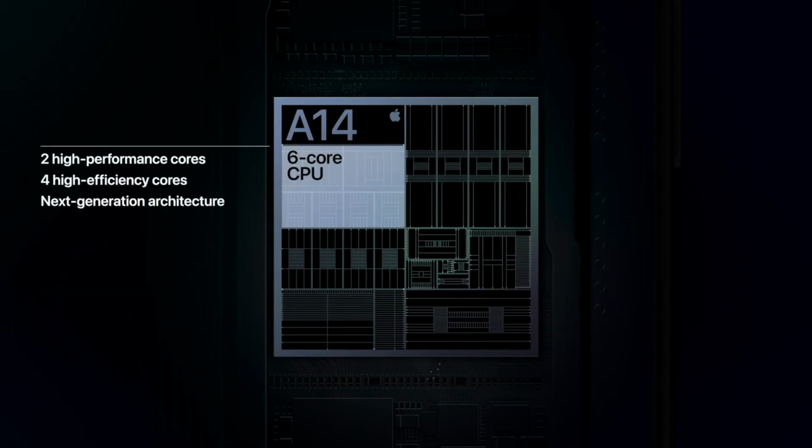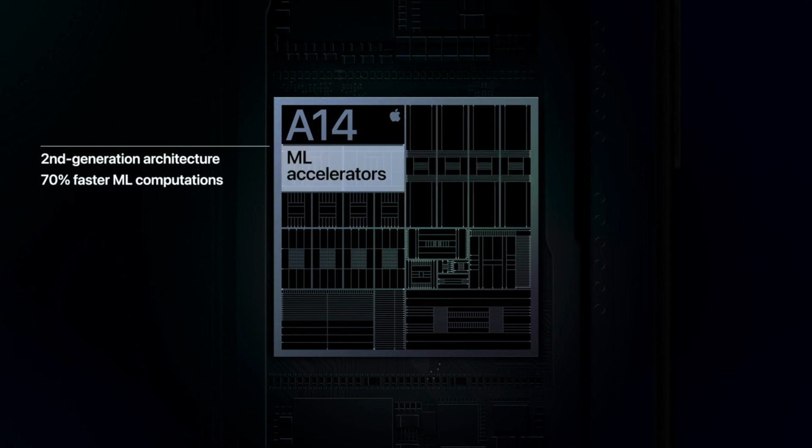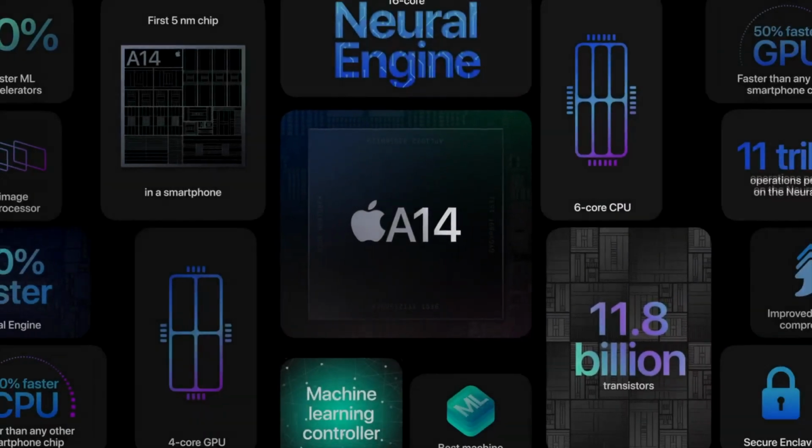Now, along with the network changes, Apple also did upgrade the internal specs. Now it has an A14 Bionic chip, which is a 5nm chip, the smallest Apple has ever made, and it is super impressive. It's got a 6-core CPU, 4-core GPU, and a 16-core neural engine. Now, what does that mean for you? This thing is going to be blazing fast for years to come. So if you're going to upgrade to this, you don't have to worry about it slowing down anytime soon.